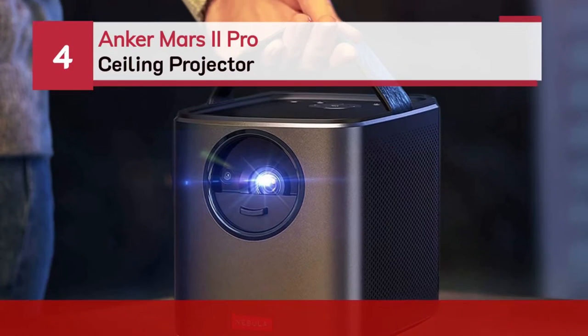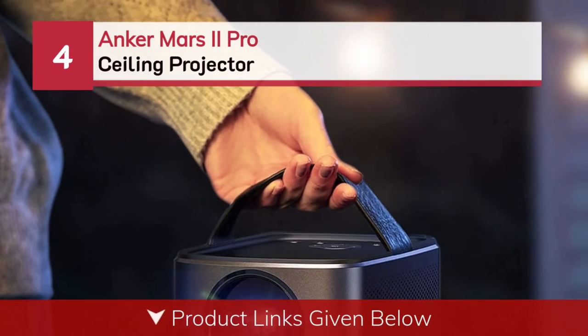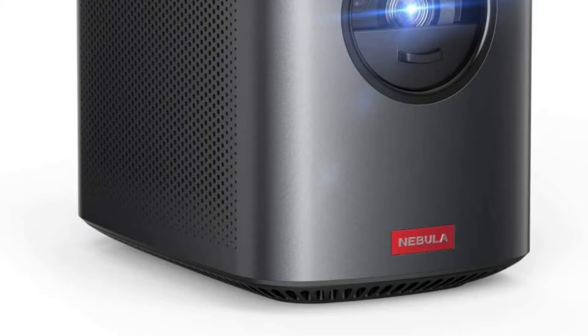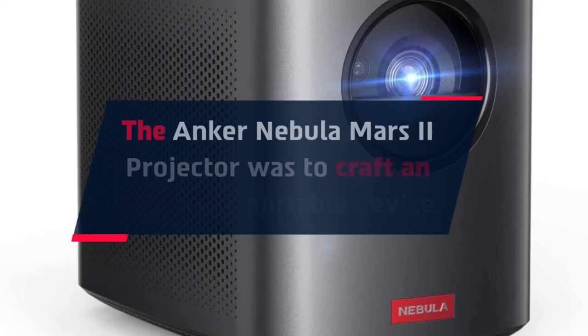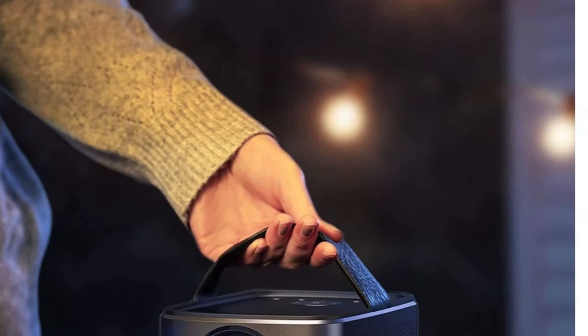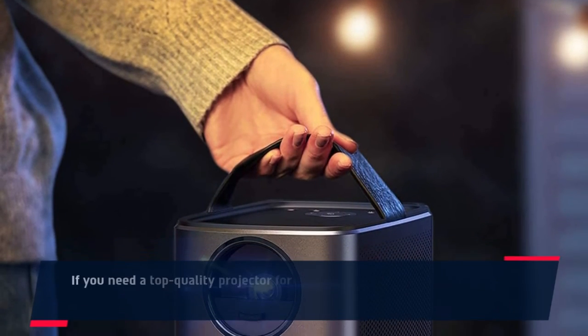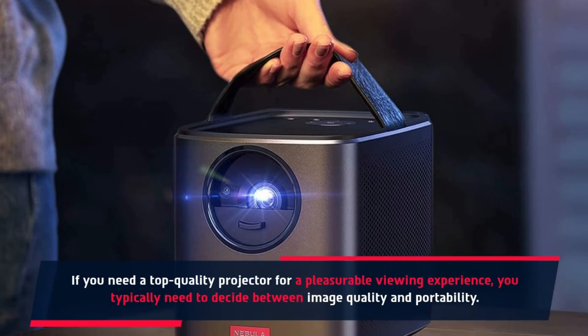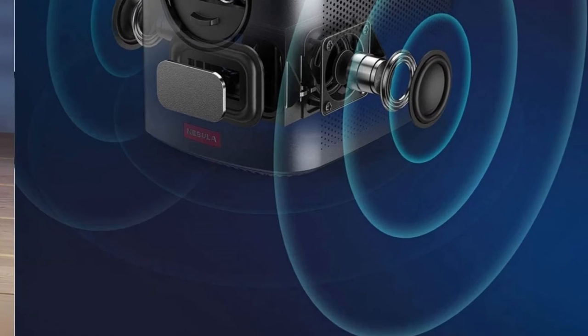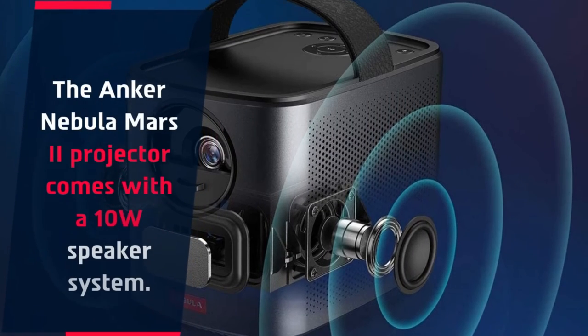Number 4. Anchor Mars 2 Pro Mini Ceiling Projector. The Anchor Nebula Mars 2 projector was made to craft an extremely portable device. If you need a top-quality projector for a pleasurable viewing experience, you typically need to decide between image quality and portability. The Anchor Nebula Mars 2 projector comes with a 10W speaker system.